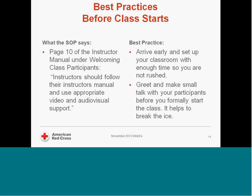How about a best practice before a class starts? On page 10 of your instructor's manual, it simply says, instructors should follow the instructor's manual to use appropriate video and audio-visual support. As you know, as instructors, there's a lot more that goes into setting up a class than just making sure that the audio-visual support works, so that's a very important component. So a best practice for you may be to arrive at the classroom early enough to set up and test everything, and also to make sure that you're not rushed or frustrated in case something does happen to go wrong with the audio-visual equipment.